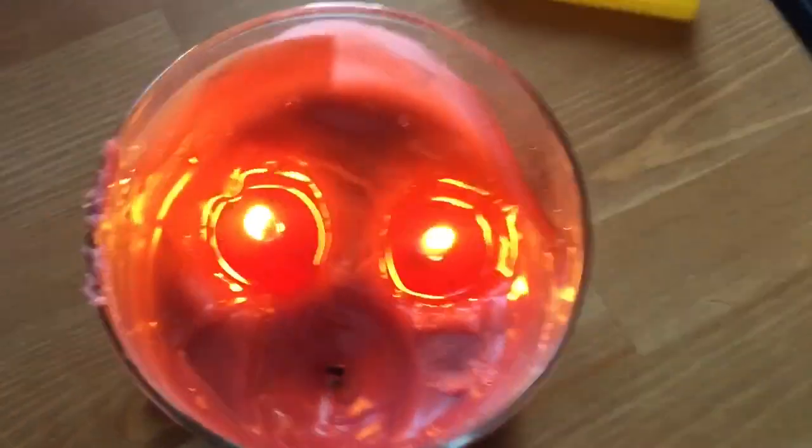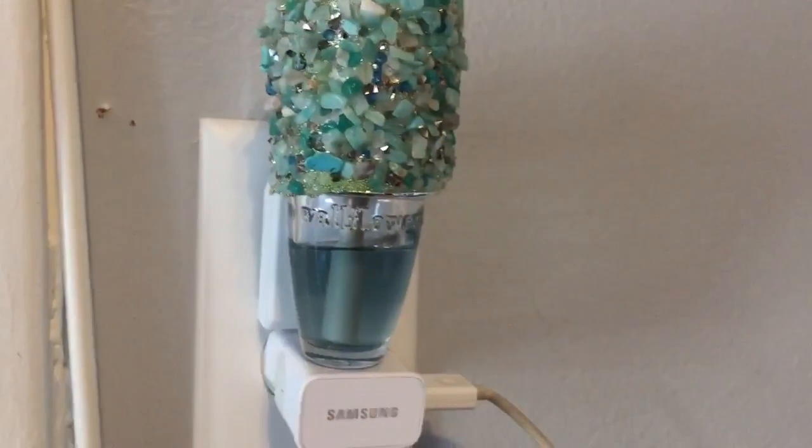I went to order this candle again. That's how addictive the smell is. Let's show them. It smells so good all over the house. I hid this one right here because that one was my Halloween one, but it was so heavy, it fell, and yeah, it broke. So there's that one.